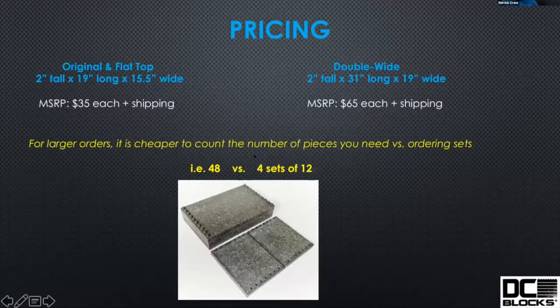All right, so pricing and dimensions. There's a double wide, a flat top, and the original. They fit together like Lego blocks, as you see here. And each one is 2 inches tall. The double wide is 31 inches by 19 inches wide by 2 inches tall. And this is 19 inches. The originals are 19 by 15 and a half by 2.